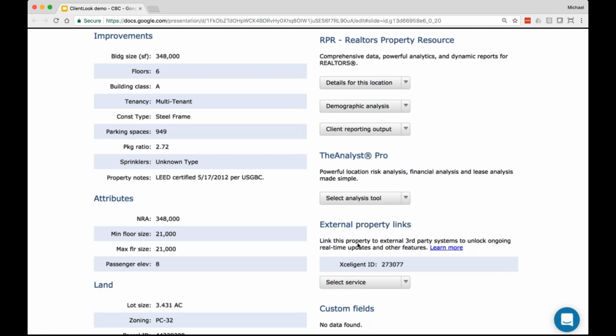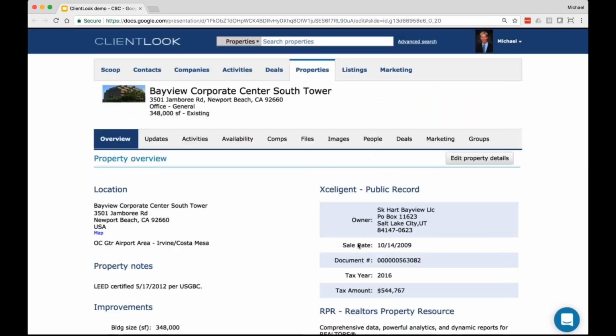And on the right here, you can see a few of the other products that we integrate with. RPR is a great demographics tool for realtors. The Analyst Pro is a really slick financial analysis, risk analysis tool. And we also offer integration here to build out, so that if you've entered a property into ClientLook, you can click a button and send it to build out to short circuit your data entry there.